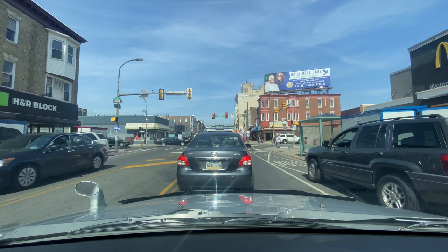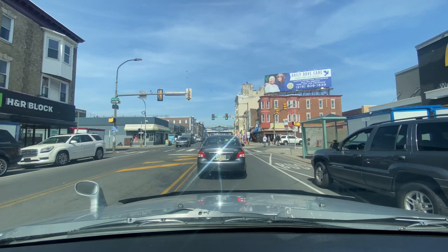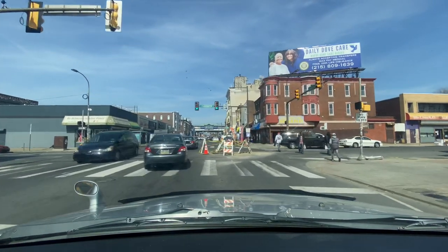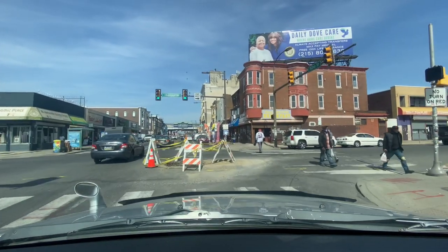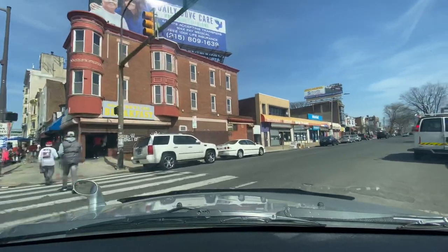Now, I can make a right and go down Chestnut, or I can go straight and take y'all down Market. I've taken y'all down Market on several occasions. So if y'all want to see Market, y'all can watch one of my other videos when I went down there. I'm probably just going to go right here on Chestnut, because we're more focused on the residential than the commercial. Right up there is the commercial district, meaning they have a lot of businesses and stuff.